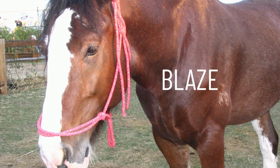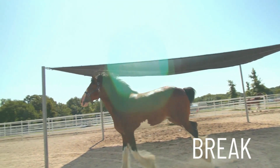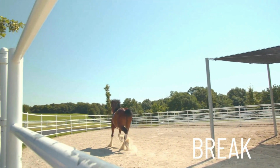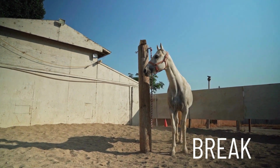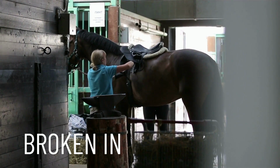Our next term is blaze. This describes a wide white marking that goes down the face of the horse. Next up, we have another verb, which is the verb to break. When you break a horse, you are training it and taming a horse. You are making it so that the horse will follow commands. A horse which has been subjected to this treatment is said to be broken in.